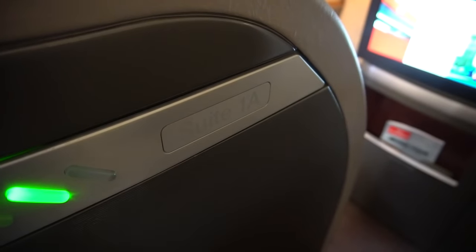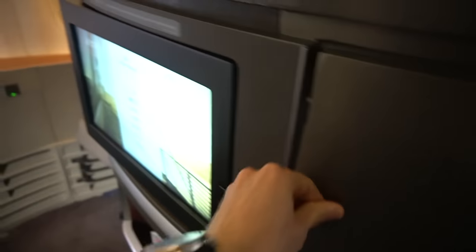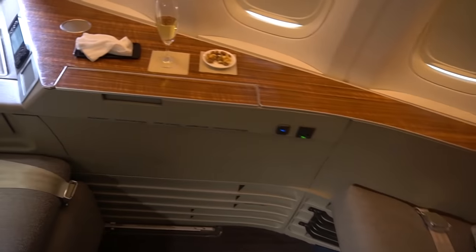And just before we take off, let's explore the seat in more detail. Cathay Pacific are in the process of refurbishing their seats, with the main improvement being the in-flight entertainment, which now has a vastly superior 18.5-inch high-definition screen. The material on the seats has also been upgraded and changed slightly in colour.